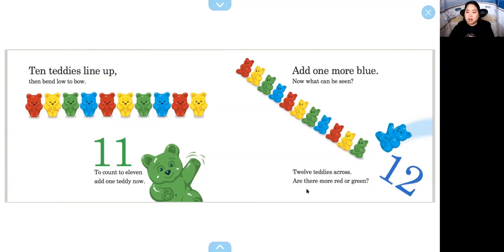12 teddies across. Are there more red or green? Let's see. How many reds are there? 1, 2, 3. There are 3 red bears. Let's see how many green are there. 1, 2, 3. There are 3 reds and 3 greens. Which one is bigger? Yeah, they're the same. That's called equal. So there are 3 red bears and 3 green bears. There are neither more reds nor more greens. They are the same.